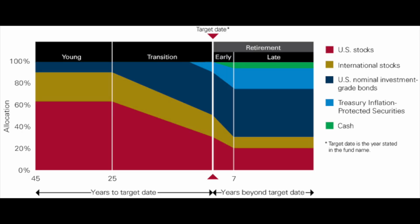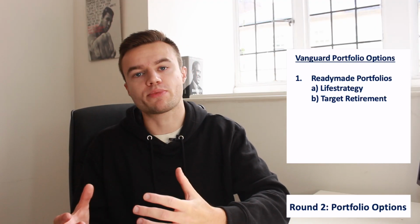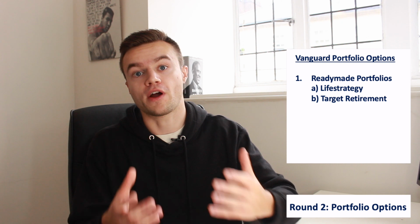And they also have the ready-made target retirement portfolios. And as the name suggests, the makeup of these portfolios is determined by target retirement dates. And the longer away the retirement date you're going for, the greater a portion of equity compared to bonds. So the life strategy and target retirement ready-made portfolios are Vanguard's first portfolio option.